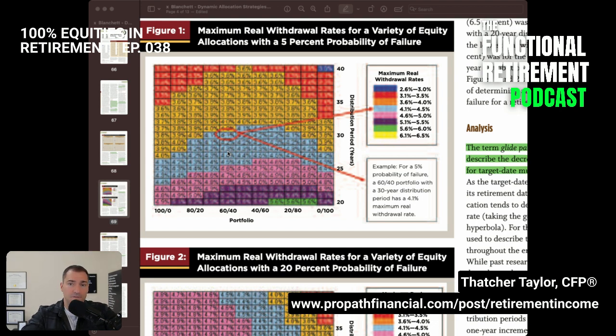That means in a lot of cases you're not going to reduce your assets down along the way. You're going to end up with more or the same amount. And we discussed that in the Morningstar article as well.